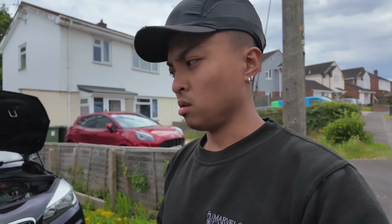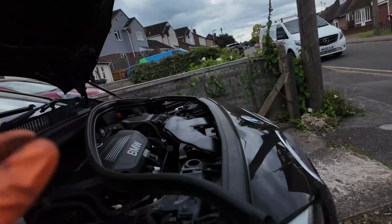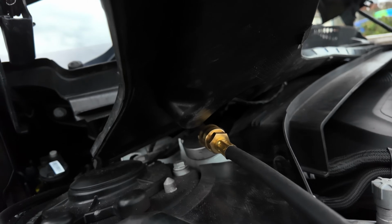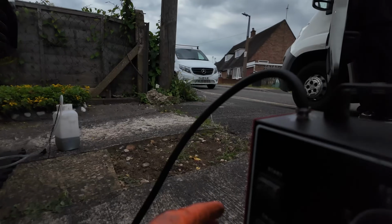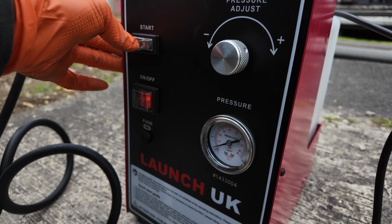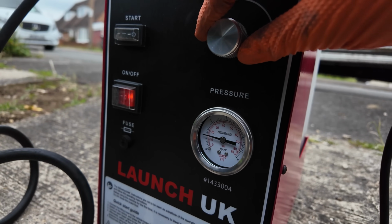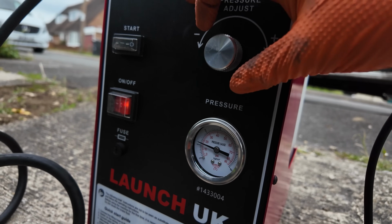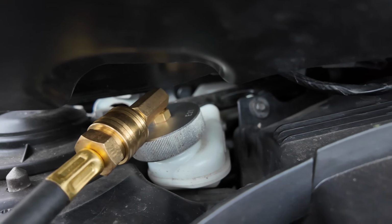We're going to be using our Launch brake fluid exchanger, brake fluid bleeder thing. Now that we've got our brake bleeder plugged in straight to the reservoir, as you can see right there, we're going to jump into diagnostics, but for now let's bleed it. Let's pressurize the system to about 1 bar, just about there, and that should be perfectly fine. We've got to check for leaks just in case it's leaking on this end.